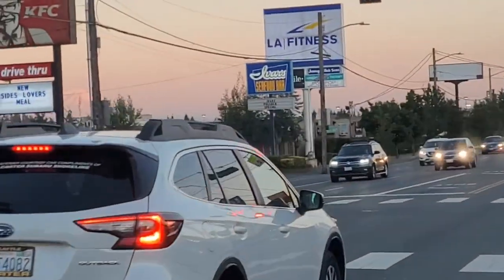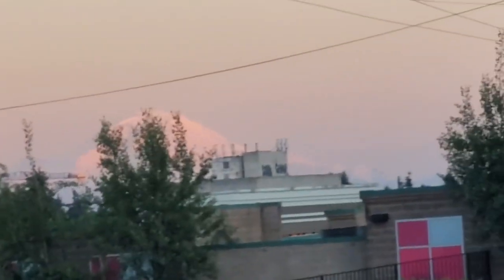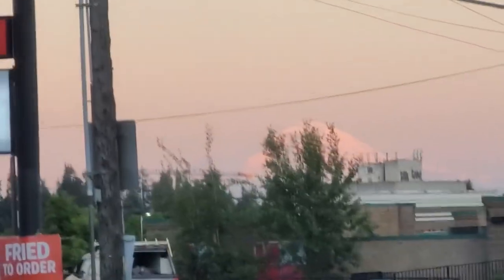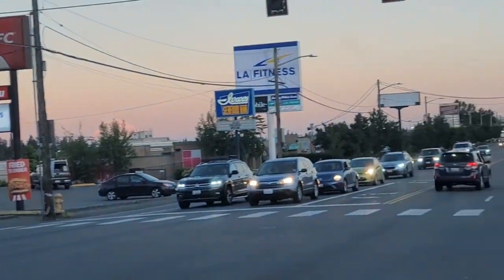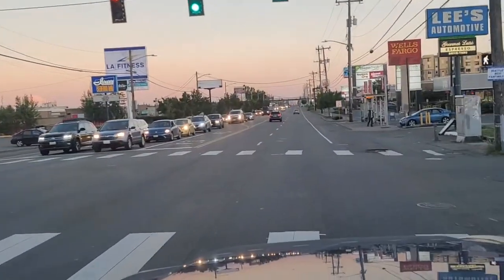And check out this view we'll get here of Mount Rainier. It stands so high above any other stuff on the horizon. I mean, it just dwarfs any other mountains. It stands very high. It's very cool to have that going on here.